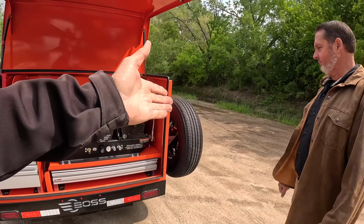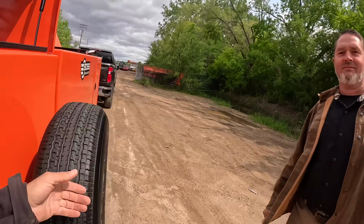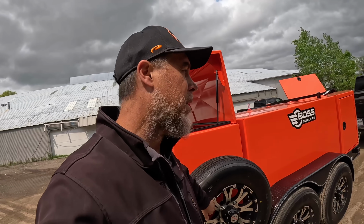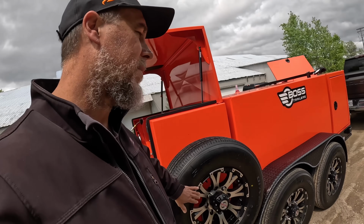Now, spare tire, is that stock or is that extra? An option. That's an option. So you don't have to have rims like this. If you're a farmer and you just want a fuel trailer to keep you busy and working, you don't have to have this in here.